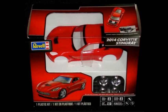Somewhat new, but technically not. The 2014 Corvette Stingray. This is the pre-painted kit. This is not the Snap-Tight kit that they did 2 months ago. This, as you see, is pre-painted in Victory Red, or whatever they're calling this red color.